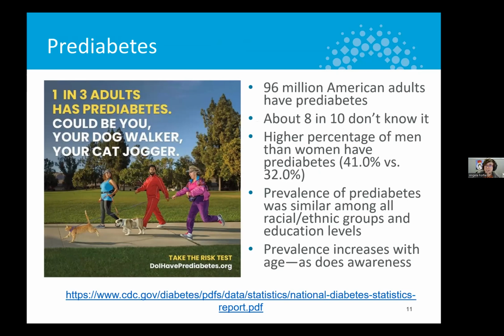So as I mentioned before, we have 96 million Americans with prediabetes, and about 8 in 10 don't know that they have prediabetes. A higher percentage of men than women have prediabetes. So men are at greater risk of having prediabetes. So again, when you're looking in your electronic health record system, you can slice and dice that data and look at who the men are that are coming to your health center. The prevalence of prediabetes is pretty similar across different racial and ethnic groups and education levels, but it's really who develops type 2 diabetes from there, who kind of tips into type 2 diabetes.